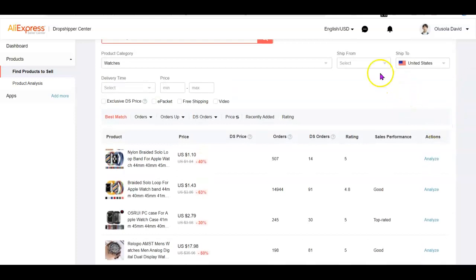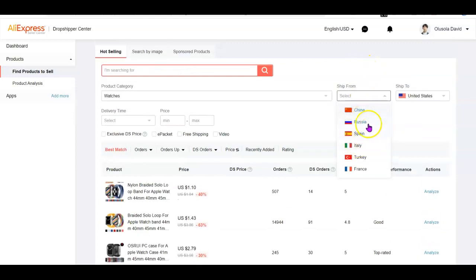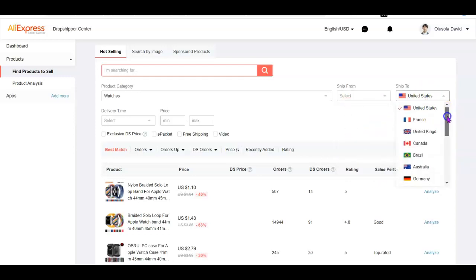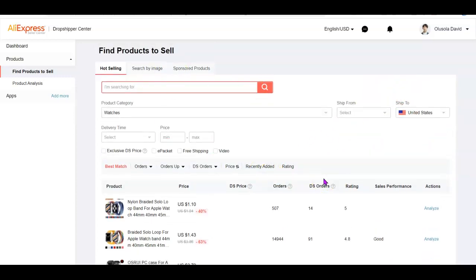Additionally, you could also select where the product is being shipped from. If you want to buy products that are shipped directly from China, you can indicate here, and if you want to buy products that are shipped from the US, you can also search for that here. I think currently the list of countries is China, Russia, Spain, Turkey, and France. You could also search for shipped to, that is the country they can ship to. So this is how you can use AliExpress Dropshipping Center to search for hot selling products you can use to scale your e-commerce business.